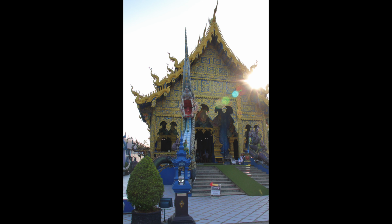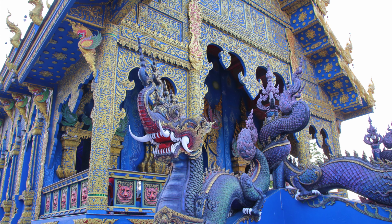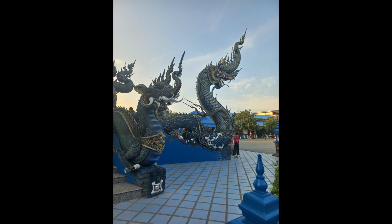This is the Blue Temple. It was created by the apprentice of the artist that created the White Temple. So this was created kind of like in homage to the White Temple.